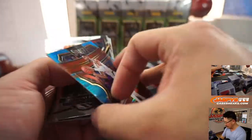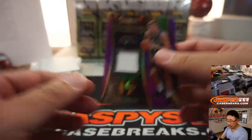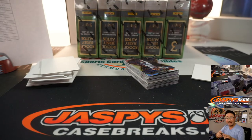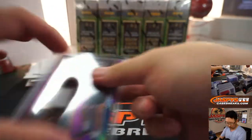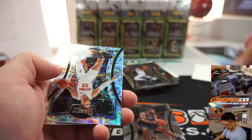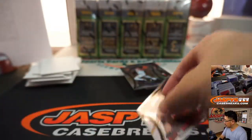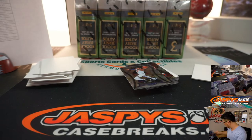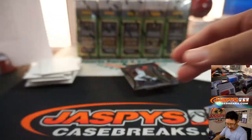There's DeAndre Ayton /299. And we got Luka Samanich, jersey, for the Spurs. That's going to go to Evan. Derrick Rose, silver, another Zion. Another Zion for Sean.